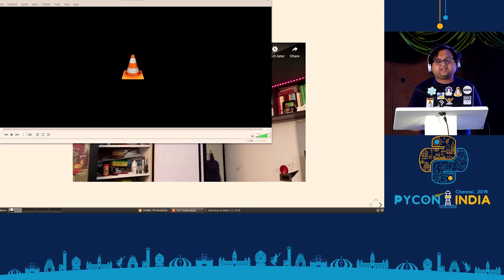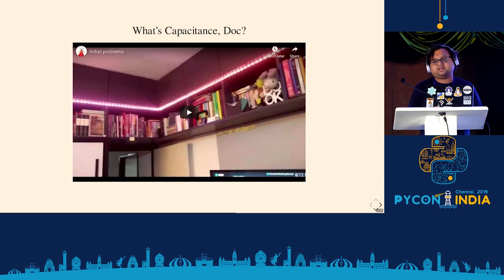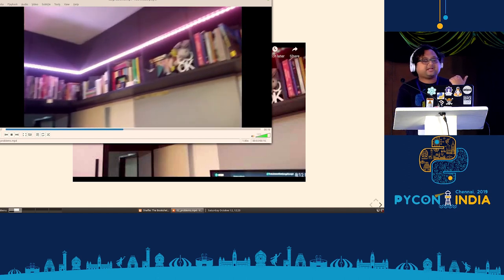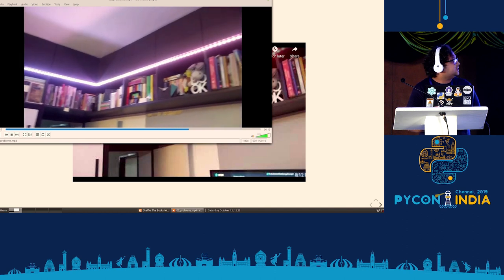But then I instantly ran into problems. I have no idea what a capacitor is. I'm not an electronics student. I don't know why you would use one in a circuit like this. So instantly, I ran into this problem. My LED would light up, and partially it would stop. It would stop randomly at some place. Turns out I needed a capacitor for this. I have no clue.